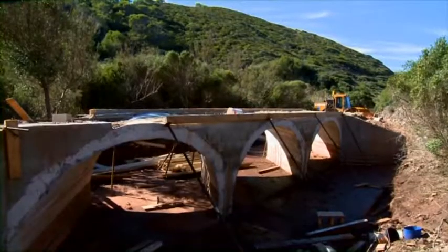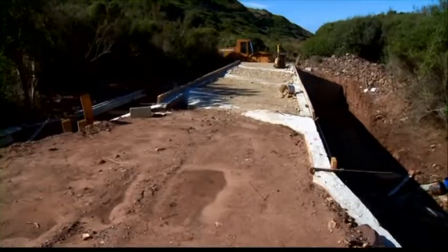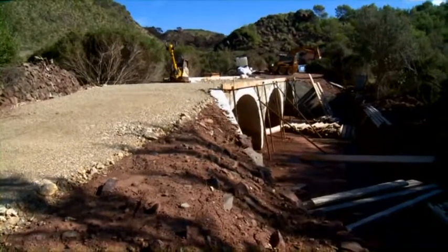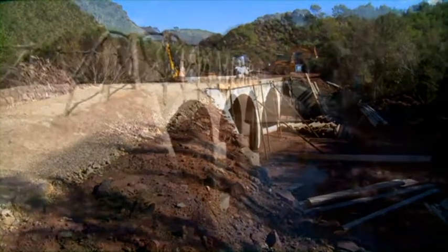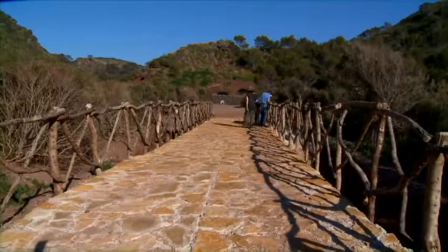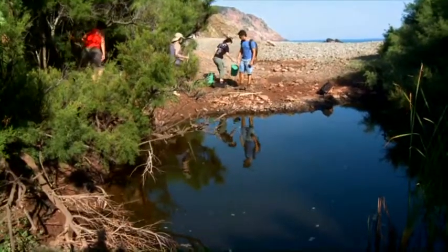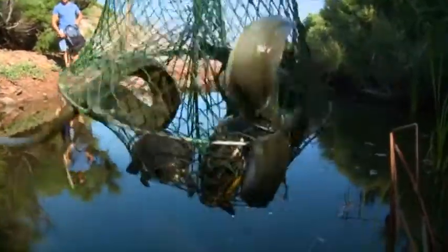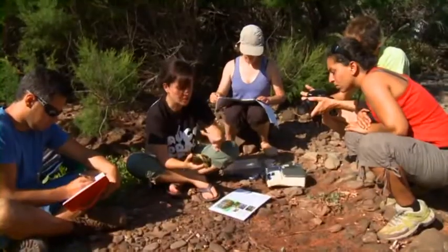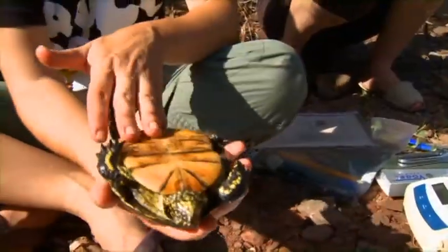Here, the most important task has been the building of a bridge over the stream. In this way, pedestrian access to the cove has been channeled into a single route, and a small wetland with its tamarind forest, alox, and its population of eels and water turtles has thrived. Throughout the project, these animal populations have been closely monitored.